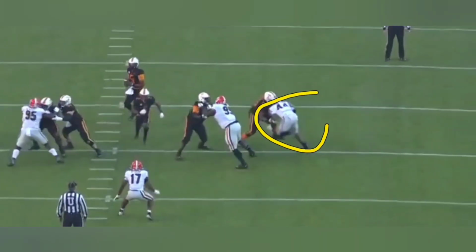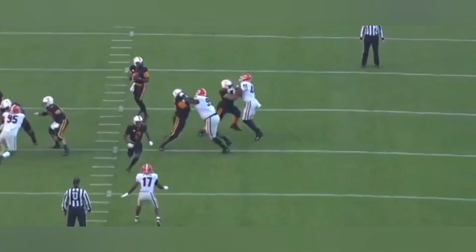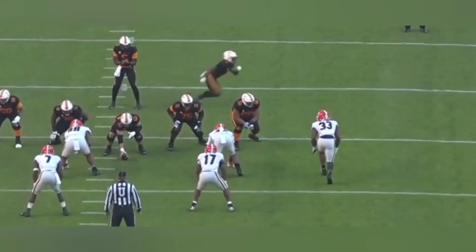Watch Travon Walker's head, he's got to dip because at the end of the day he's going against a much bigger man, and watch him get his hands right into his pads, replace and just completely stonewall him. That's the number one pick overall, being stonewalled on the first play. So let's see how he does in the second play again.